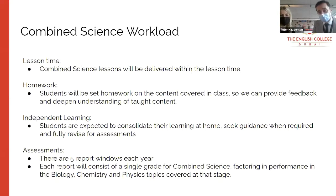With the assessments, we have 5 reporting windows during the year. You just had the first October checkpoint, and there are 4 more during Year 10. If they do combined science, that would just be 1 grade, factoring in biology, chemistry and physics, as what that grade would be at that stage.